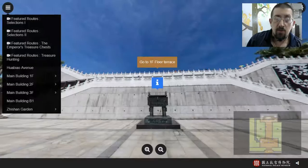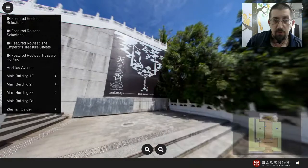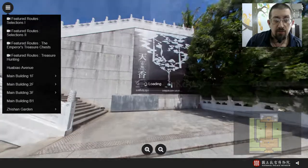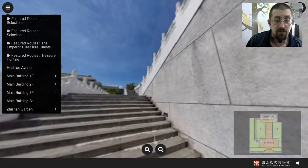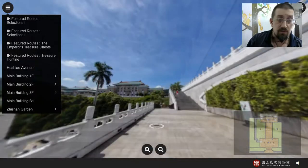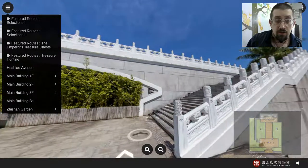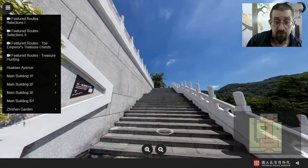Now we're going to go a little bit further up the stairs, and we're going to see the bronze castings very quickly here. We'll see some of the bronze castings at the National Palace Museum, which has so many relics and pieces of antiquity and Chinese culture on display here for us to see.